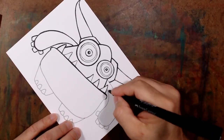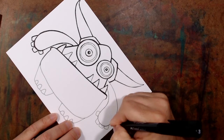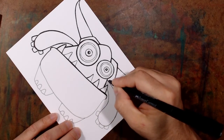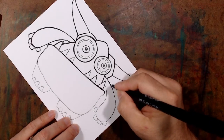So slowly getting the outline done. I think this can just allow us to slow down a little bit.